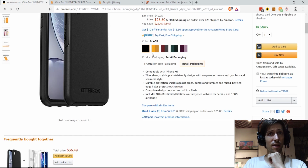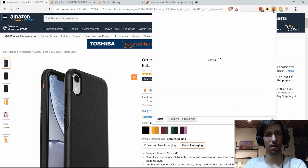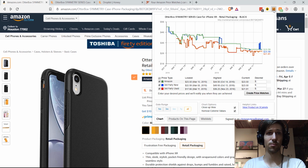If we go back to the Amazon page, to add this phone case to Camelizer, we have to click on the extension button up here at the top right hand corner. When you click on that, you'll be able to immediately see the price history data. What you'll notice here, and I didn't actually know how much data there was, is that inside of CamelCamelCamel, they have many more data points to show you on the price history over time. I think we're looking at 3 months here. Sometimes it can go up to a year or more.